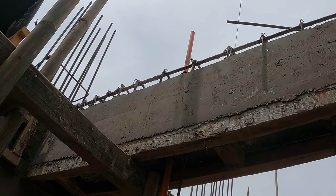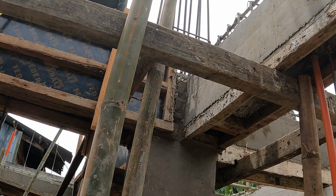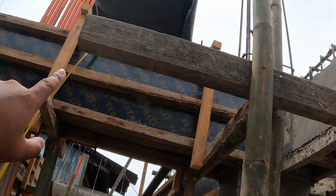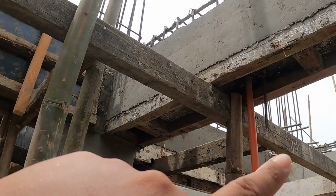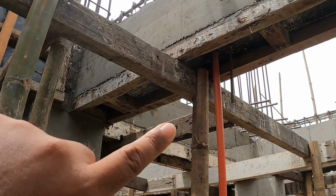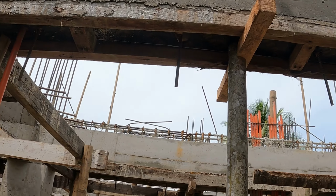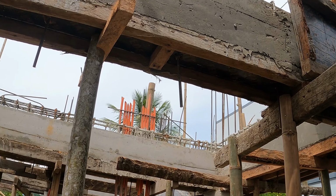They look awesome. We are now canvassing for a good price on the steel decks. We have several companies coming to give their quotations. You see every now and again the layout of the electrics coming along. See there. So all positive steps forward.